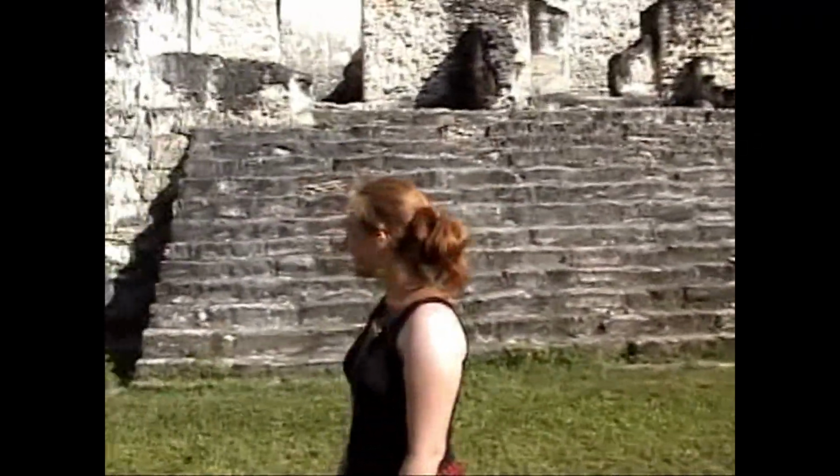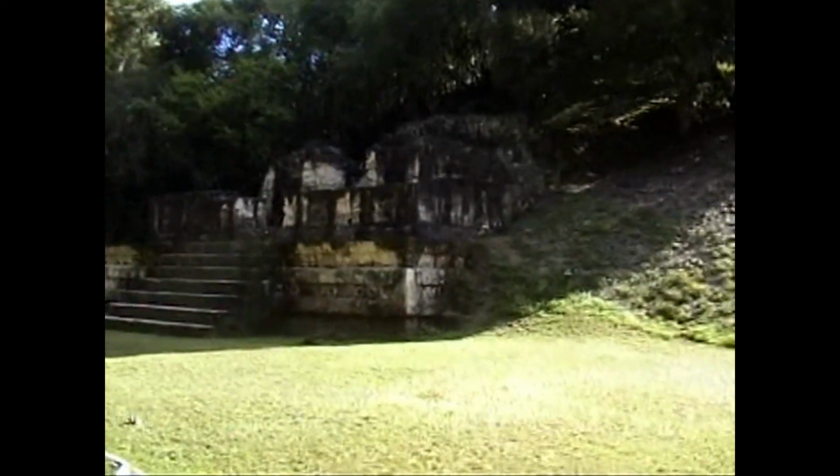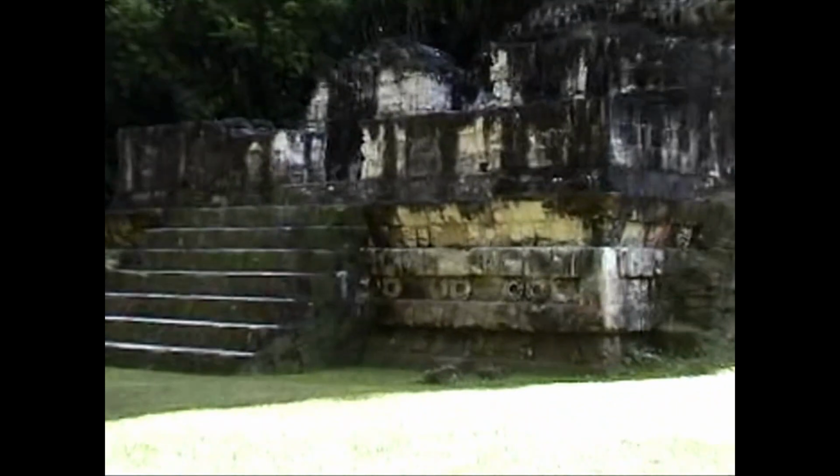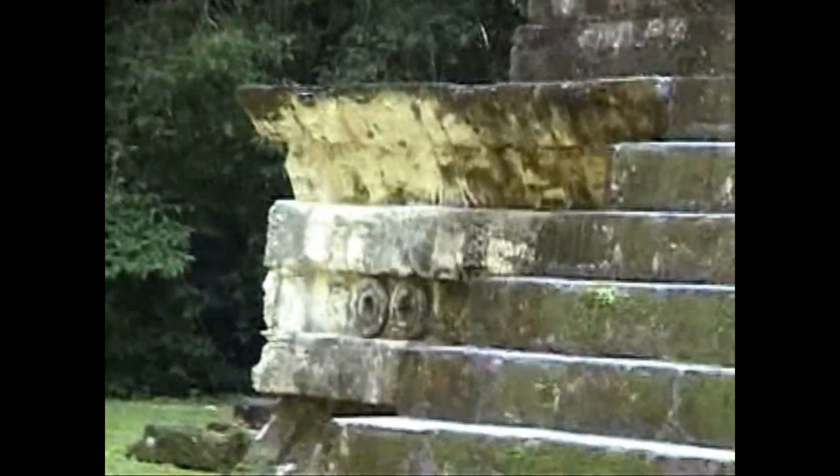Interesting. Here's the old entrance to probably the royal city. Has a lot of carvings still. Most of the carvings here are worn away, which is strange. In the one in Honduras, you can see a lot of carvings still. Well, those are the steps probably leading straight up to the palace.